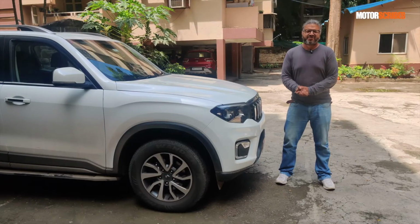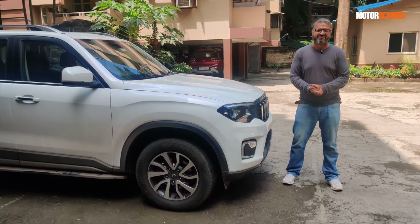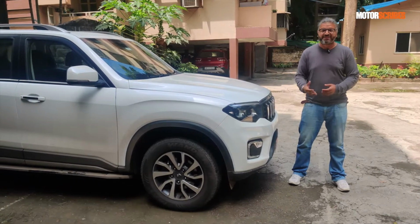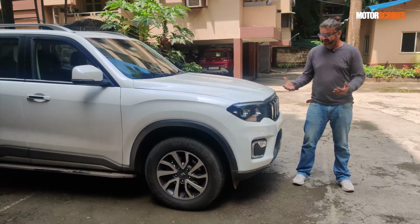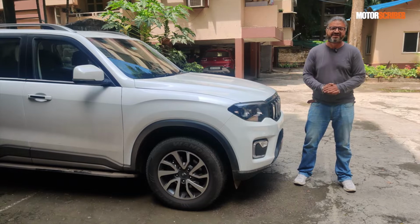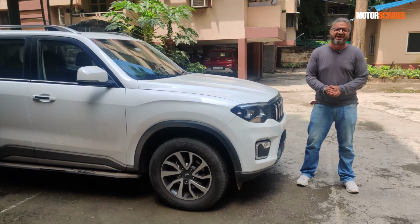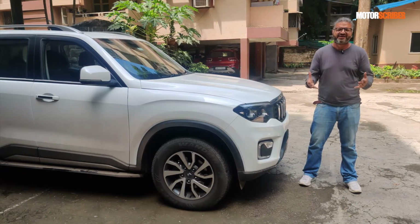So Mahindra launched the Scorpio N a couple of months ago, and at the time we got it for a first drive, got to shoot down a nice highway stretch, take it off-roading, see what it packs in the dirt as well. And it's obviously received an overwhelming response ever since Mahindra launched it. But the one question that a lot of people have been asking me is, what's it like to live with? What's it like to have as your daily driver?